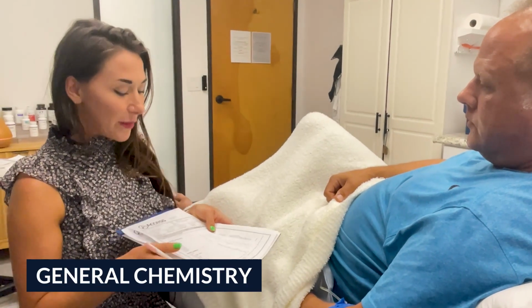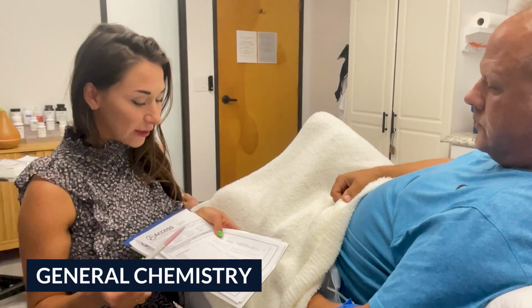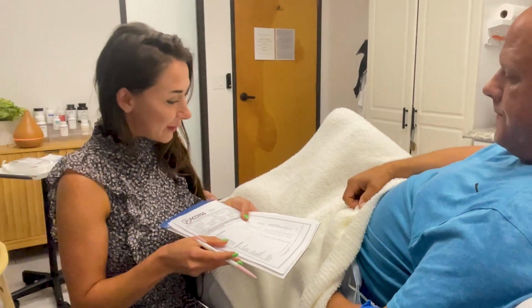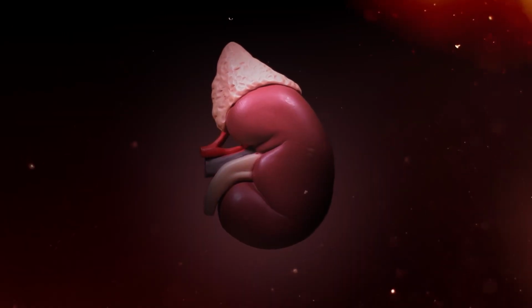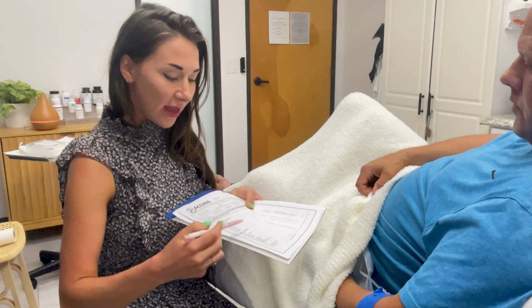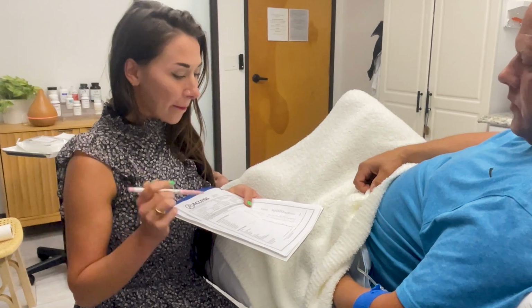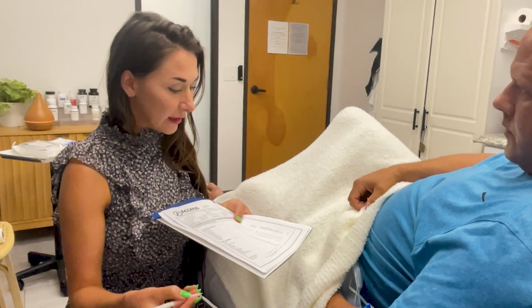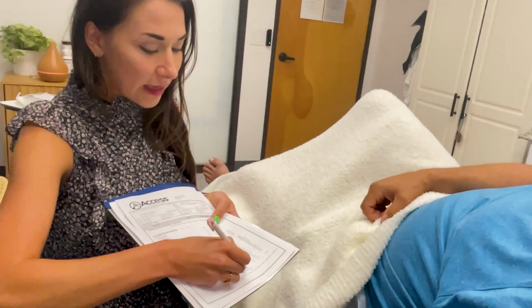Then we have another big panel called General Chemistry, and this panel tells us how your kidney and liver function. How was that? That looks great. So first, kidneys. BUN and creatinine, those are typical tests that tell us how your kidneys function. We want to see them on the lower side, and they are both within normal limits. Also GFR, it's a kidney test, tells us the filtration rate of your kidney. We want to see it more than 60, and yours is 82.